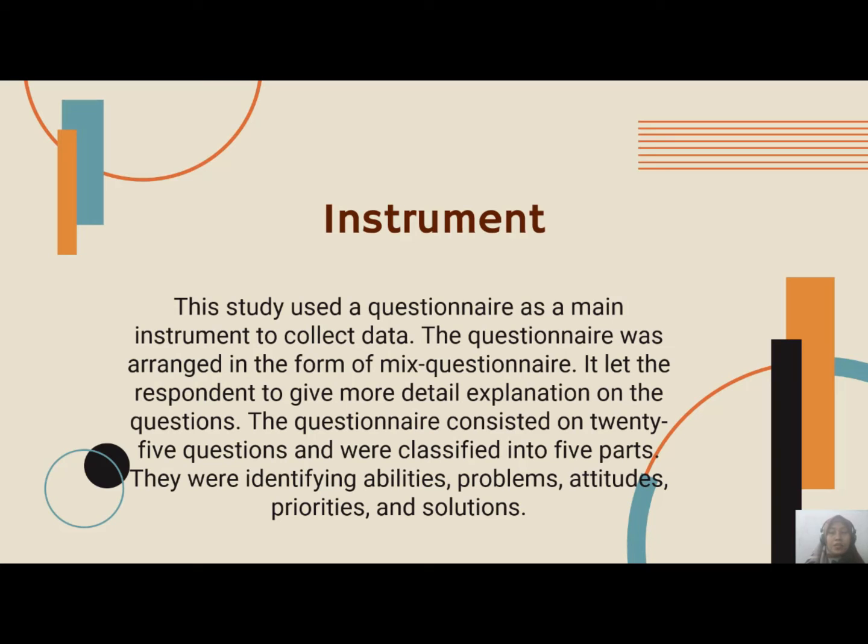As I mentioned before, the instrument of this study is a questionnaire, in the form of a mixed questionnaire. It led the respondents to give more detailed explanations on the questions. This questionnaire consisted of 25 questions that were classified into 5 parts: abilities, problems, attitude, priorities, and solutions.